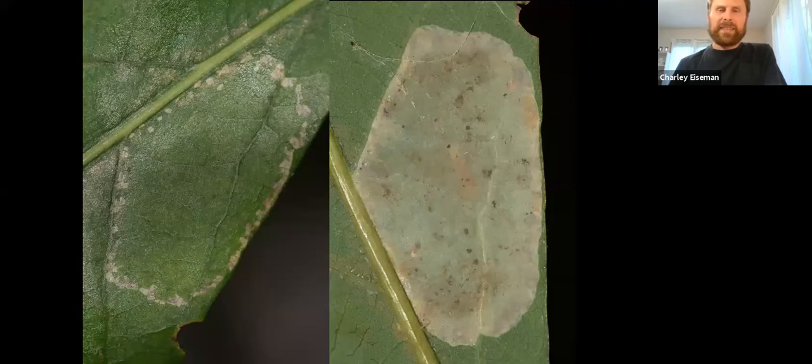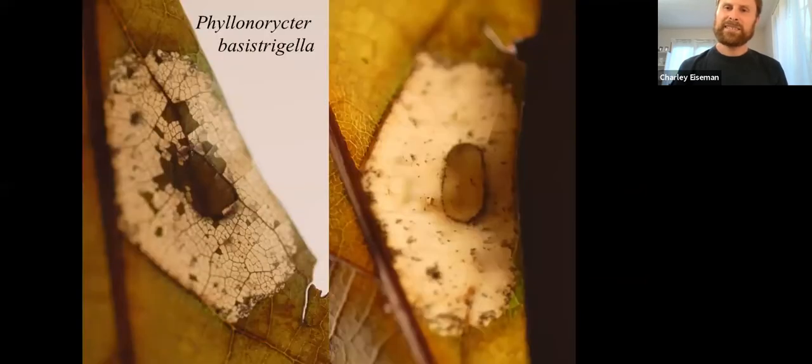There are at least a dozen Phyllonorycter species on oaks, and you can identify a few of them by what they do, their style of making a cocoon. So this species, when I collected it and saved it till it made a cocoon, it ended up collecting a bunch of its frass and making a ring around its cocoon. So that identified it as Phyllonorycter basistrigella.